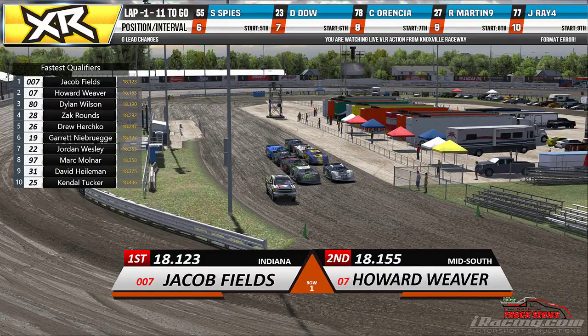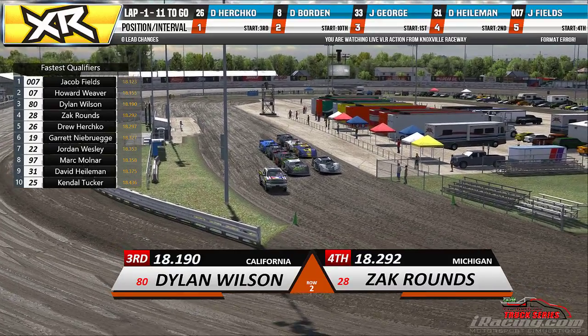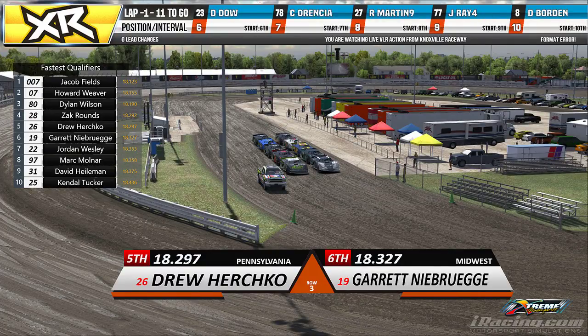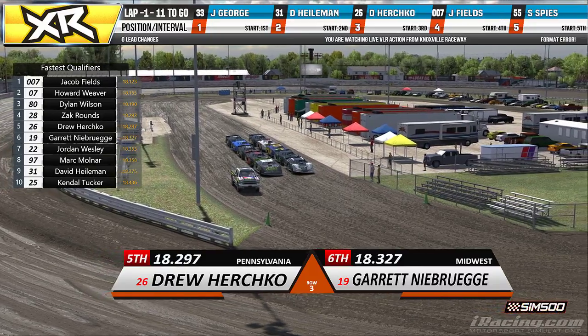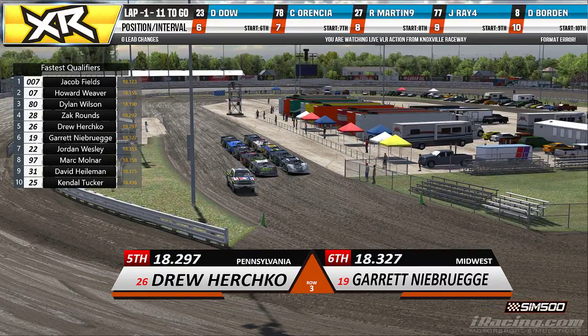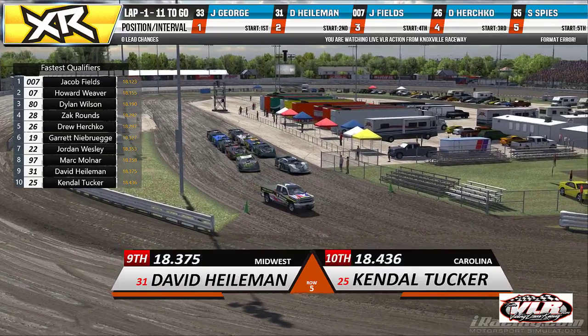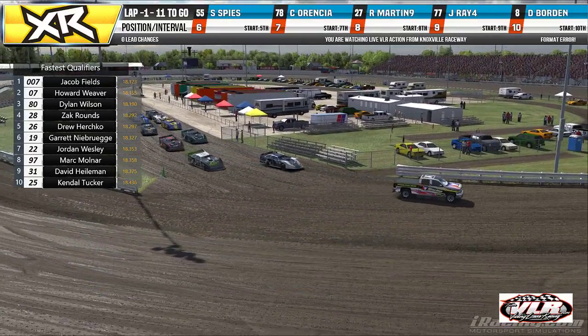I'm showing Jacob Fields sitting on the top. Howard Weaver right there in second. Dalen Wilson sitting third. Zach Rounds in fourth. Fifth place is Drew Urco. And Garrett, what's that last name again? Never did, but that'll be going off qualifying. I'm pretty sure the ATVO doesn't actually pick it up with the iRacing system. Yeah, just yet. Look, I found that mistake.